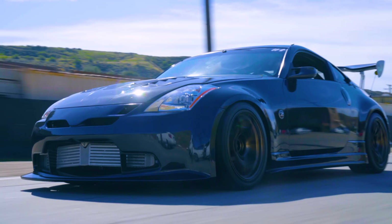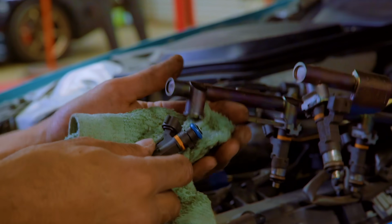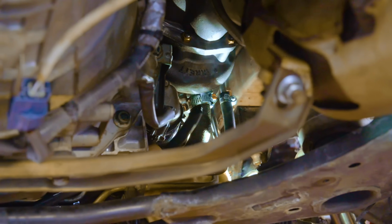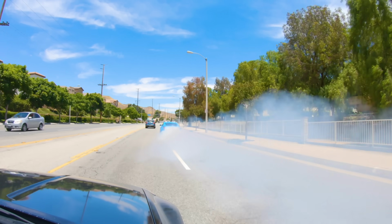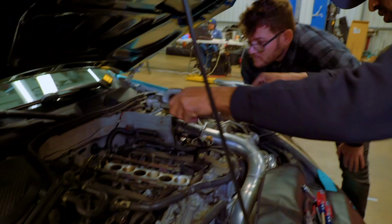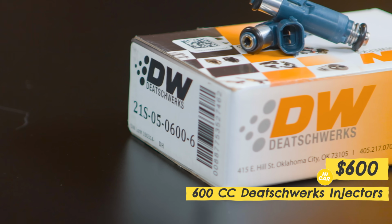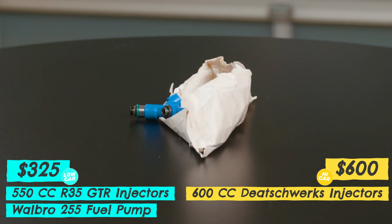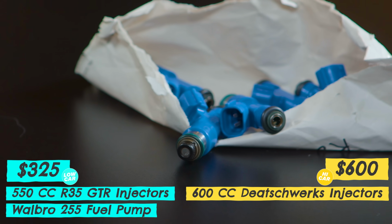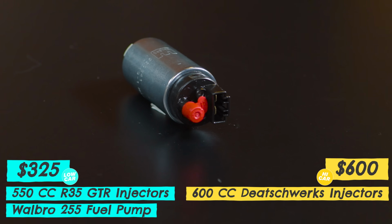Thank you. Okay, next, to match our Z's race car looks, we needed to sort out our fuel injectors. And we had previously installed turbos on both cars, but with all that extra turbo air getting jammed into our engine, we needed more fuel so we wouldn't blow them up. High Team got a set of very expensive Deechworks 600cc squirty boys. And Low Team got a set of used R35 GTR 550cc injectors, and to feed them, we installed a new Walbro 255 LPH fuel pump.